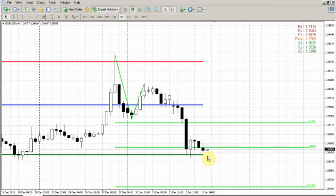That's the setup that we have on the euro currency. So let's see what will happen.